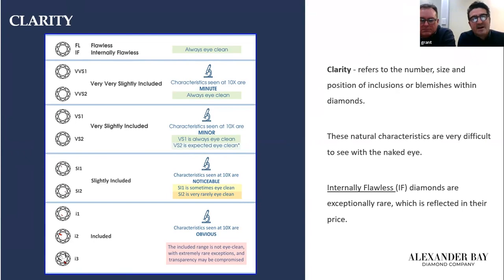The next group's SI1, SI2, which is slightly included. There's a little bit more in the diamond. And then the bottom group are quite badly included. They've got a lot more visible imperfections that you probably would be able to see with a naked eye.